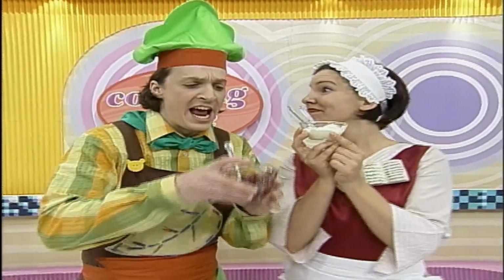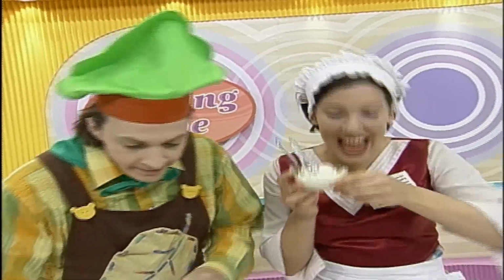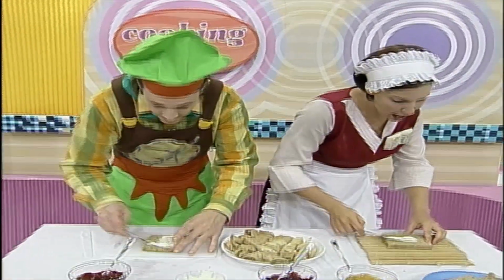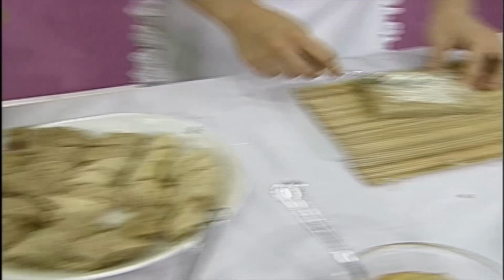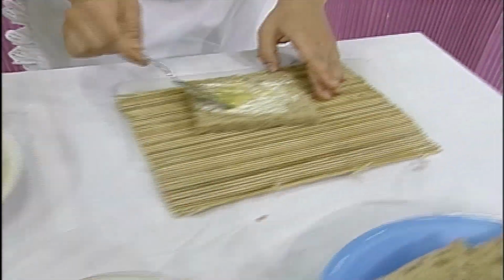First, we have mayonnaise! And jam! Mm. First, Giggles, we spread the mayonnaise! Spread the mayonnaise! Oh, let's make a sandwich! Yummy, yummy! Now spread the jam! Spread the jam! Make a sandwich, sandwich!